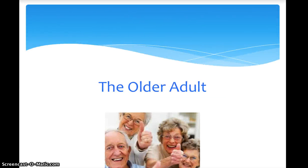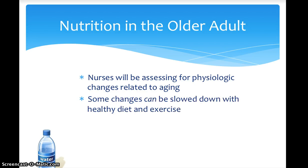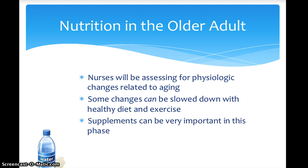So next group we're going to talk about is the older adult. So nurses will be assessing for physiological changes related to aging in this group. Some changes can be slowed down. At this phase of their lives, a lot of their organs might be changing, deteriorating in a way, but healthy diet and exercise can really help slow this process down. And supplements can also be very important in this phase.